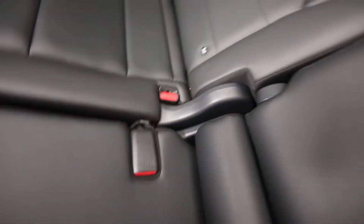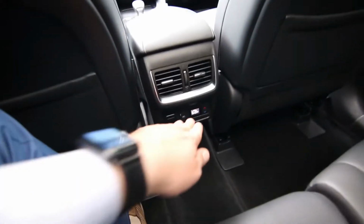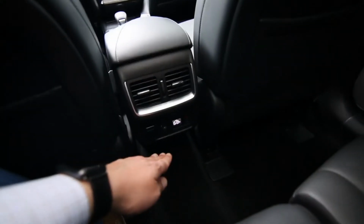Even though this is a compact, interior space is not too bad. I'm 6'2". I have plenty of space back here. The second row seats also recline, and they slide back and forth for really nice rear seat comfort. We also have rear climate control, so this has 3-zone climate control, 2 in the front, 1 zone in the back.